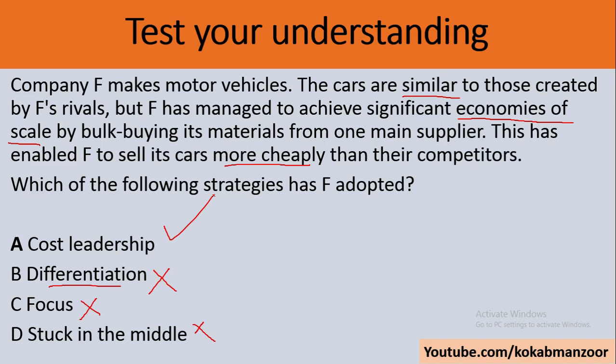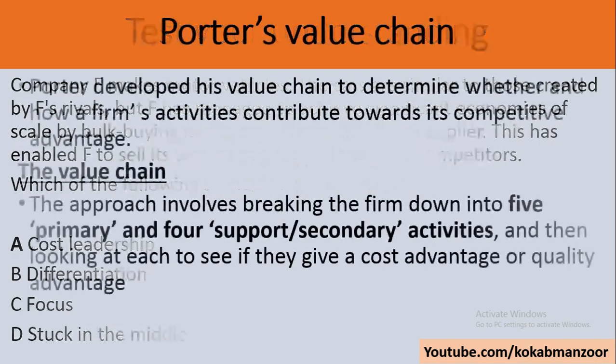This will help you. So you have to be analytical in solving the paper, right? So try to figure out the key word in the sentence.